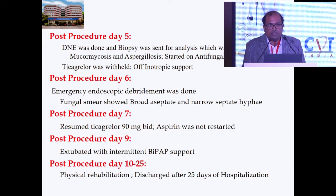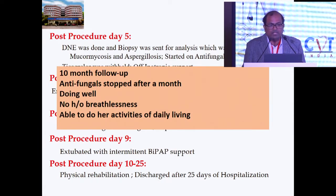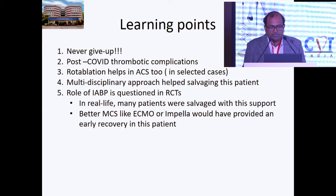She's still under follow-up, 10 months now. Antifungals were stopped after a month. She's doing fine. Her LV function improved maximum up to 25 to 30%. She is on class 1 status now on all kinds of anti-heart failure measures. RV is still down. Learning point from this case: never give up. Post-COVID, definitely keep a watch.